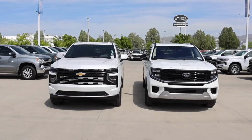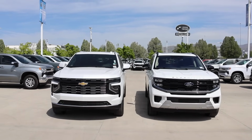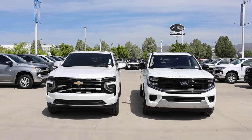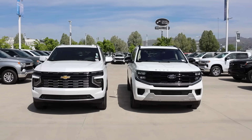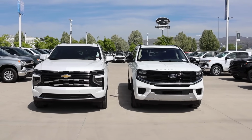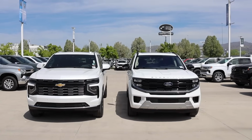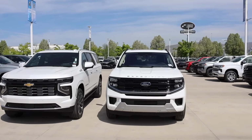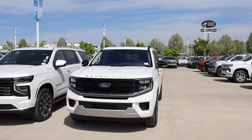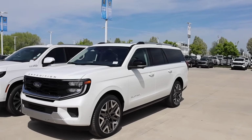Finishing up on the front end, premium lighting does come standard. You do have a projector LED on the Suburban side, and front parking sensors are there. You have the front camera, which both of these are going to have, 360 camera view, adaptive cruise control. Let's talk about self-driving for a second. Both of these SUVs do come available with that package. Obviously you have to do a subscription.